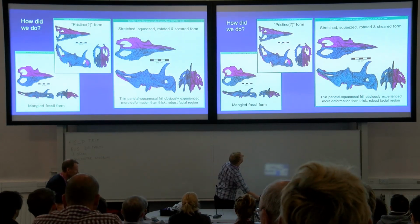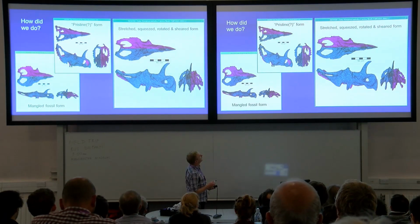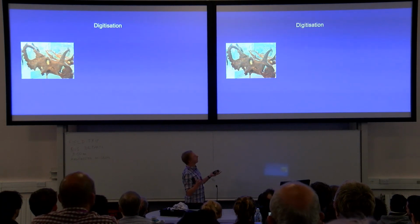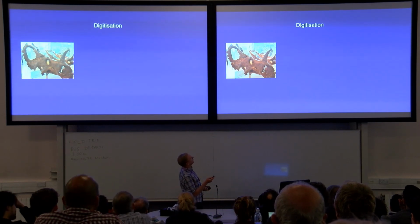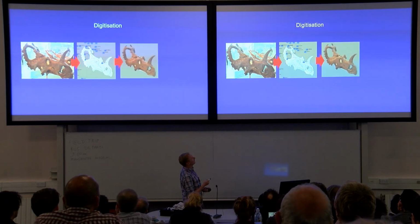So my interest is in ceratopsian morphology. I'm applying 3D morphometrics to these fossils, which we have quite a number of, particularly Centrosaurus and Protoceratops and so on. And so I've been digitizing these using photogrammetry, and a lot of you will be familiar with photogrammetry. I've seen some really good examples at this symposium.